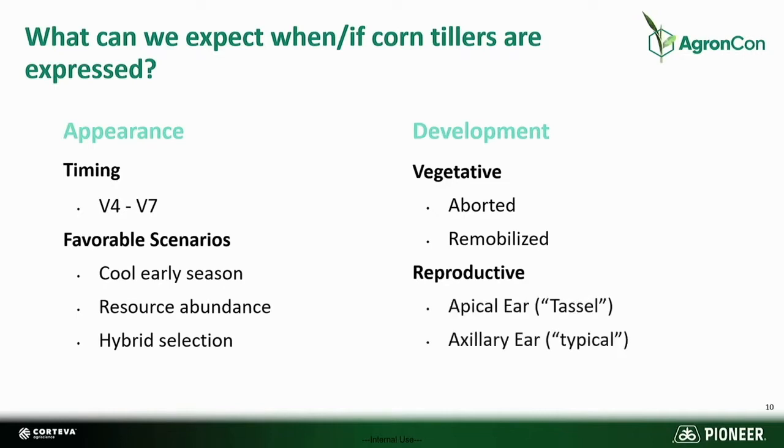Reproductive. So if it gets to that phase, there's two options. I'm sure most of you have seen tassel ears before, right? For research purposes, they're kind of cool, but we don't like seeing them because they're not good. Basically what happens is the tassel is partially male, partially female, and doesn't develop harvestable grain. The other option would be a typical ear or an axillary ear, which would develop off the side of that tiller, similar to what we would expect on a normal corn plant. So those are kind of the options as far as development goes.